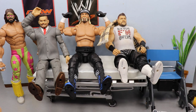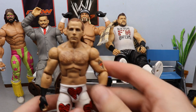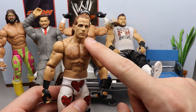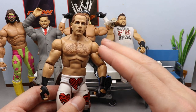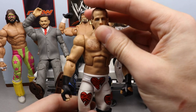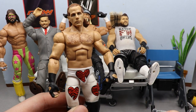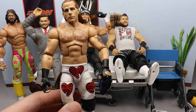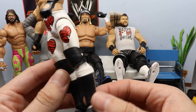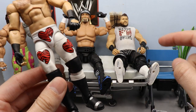Okay, so HBK, he's got a little something special going on there, man. First off, we do have the basic 100 head sculpt on here. I do like this head sculpt, probably one of the better Shawn Michaels head sculpts. I wish it had like a 5 o'clock shadow on there. I think there's a variant or a misprint or a running change out there of that figure, but nonetheless, this is his flashback figure, which doesn't make sense to go with. I did have these black kick pads on here, but I think I'm going to switch them out with my boy KO over here.